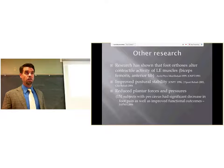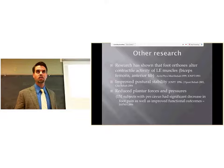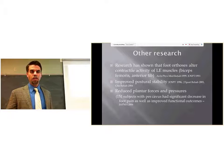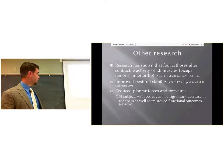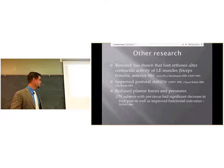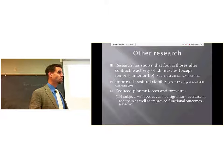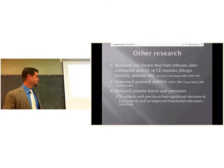Again, you get those chronic ankle sprains who just never really recovered. They may do well in orthoses to stabilize the foot. And it's also been shown to reduce plantar forces and pressures. That study was interesting because it was 151 subjects with pes cavus. So typically people think, okay, orthoses are for people who pronate or are flat-footed. If you're pes cavus, you don't really need it. But this looked at 151 with pes cavus and looked at reducing these plantar forces and pressures.